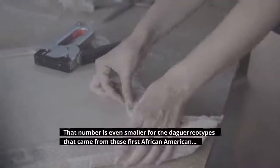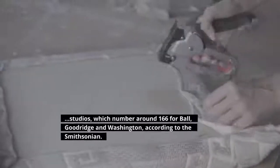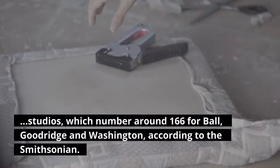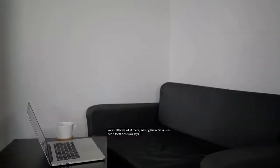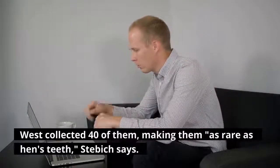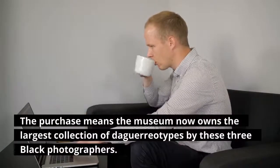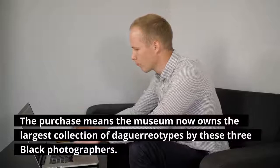That number is even smaller for the daguerreotypes that came from these first African American studios, which number around 166 for Ball, Goodridge, and Washington, according to the Smithsonian. West collected 40 of them, making them "as rare as hen's teeth," Stebich says. The purchase means the museum now owns the largest collection of daguerreotypes by these three black photographers.